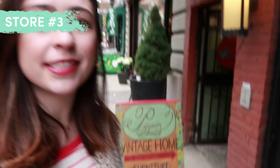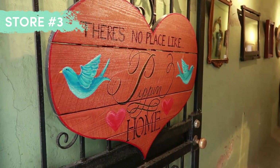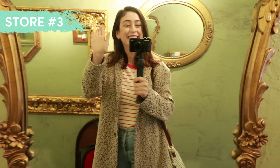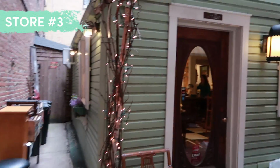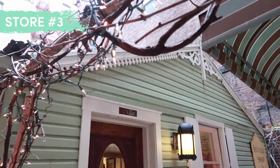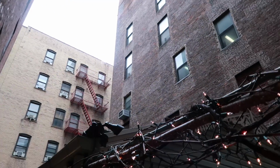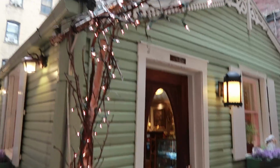We are at the third thrift store. I just have a weirdly good feeling about this. The sign is super cute, so let's go check it out. You have to go down this little mirrored alleyway to get to the shop, which is pretty cool. Look at this little cottage. Wow, that is so cool. These are big apartment buildings, and this little thrift shop is nestled right in between them.